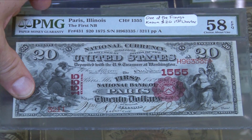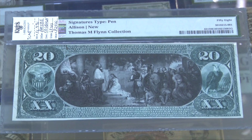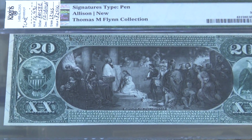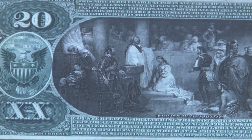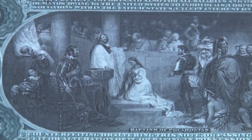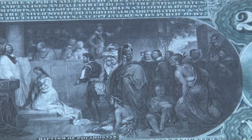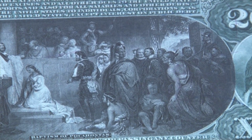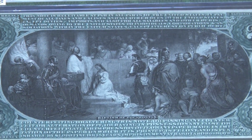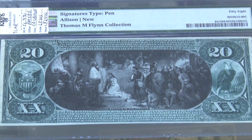What's different about the First Charter series is that on the back of these notes, they would use actual works of art as the back engraving for the note. On this particular example, they used the baptism of Pocahontas, which was, I believe, in 1670 in Jamestown, Virginia. I did some research on who these figures are. This woman on the ground is Pocahontas' sister. This gentleman looking back is her brother, and he is looking at their uncle. This is a very exciting piece and represents a fantastic piece of American history.